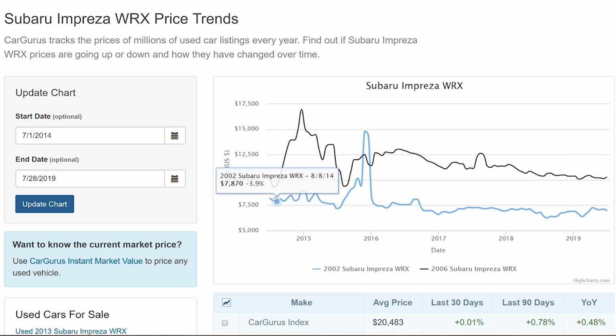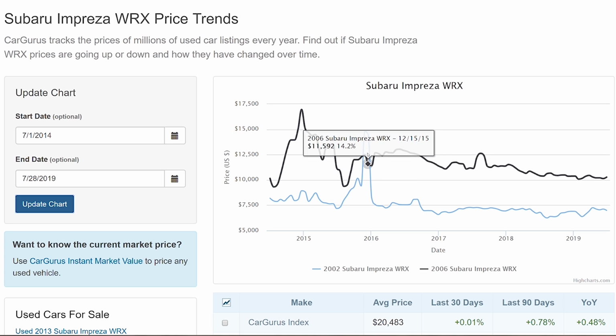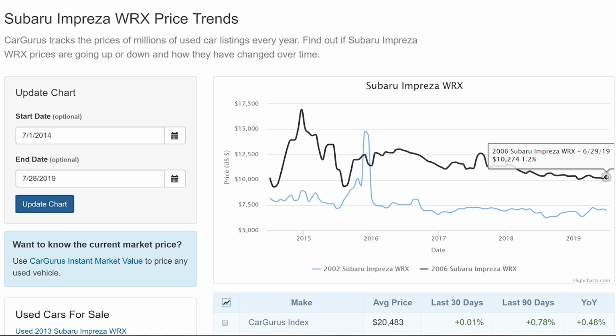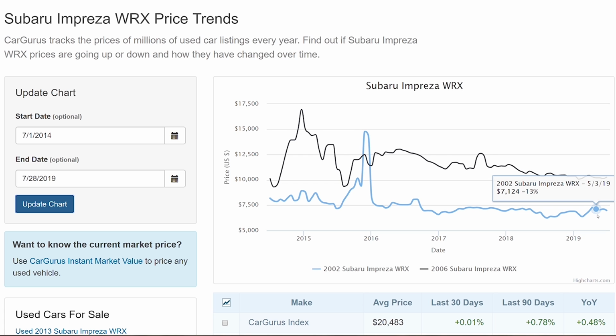As you can see, actually, the Bug Eye was pretty flat, and then all of a sudden in 2016 became extremely popular, came back down, and as you can see, it is flatlined as well. So I think these cars are gonna stay at where they're at. They're a pretty good investment because you're not gonna lose money by having one. They're pretty sought after. But overall, you can expect to pay under 10 for a Bug Eye and then over 10 for a Hawkeye. And the Blob Eye is gonna be somewhere in the middle.